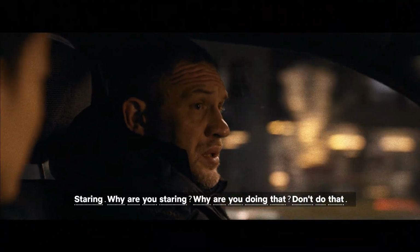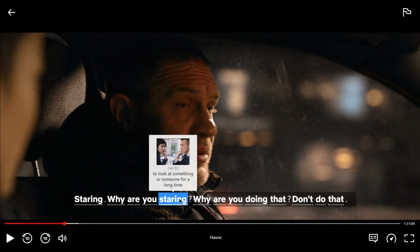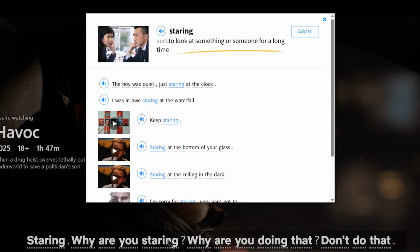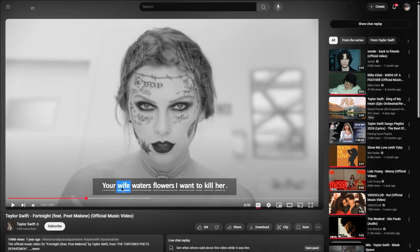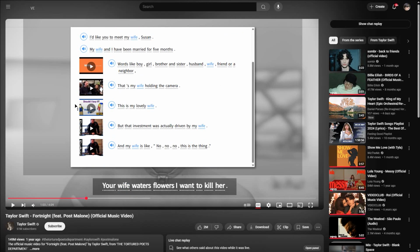And my favorite part, with FluentU's Chrome extension, you can turn any subtitled movie or series on Netflix or YouTube into an immersive language lesson. By watching authentic media, you'll experience the language as it's naturally spoken in real-life situations, without the overly slowed down or generic conversations often found in language learning programs.